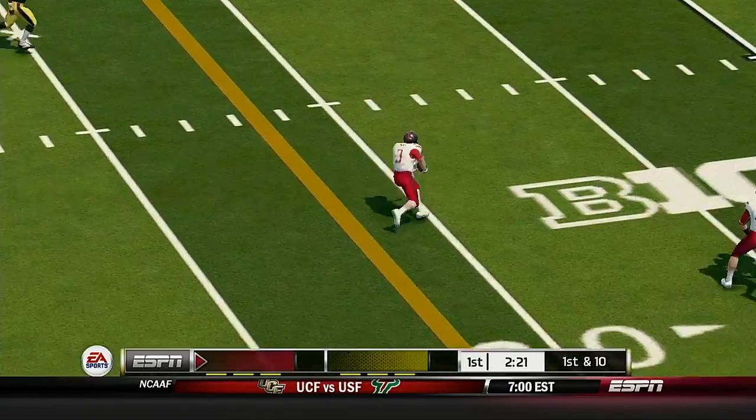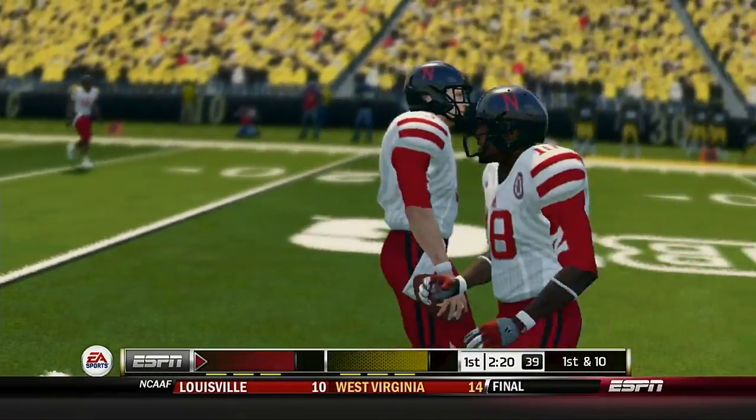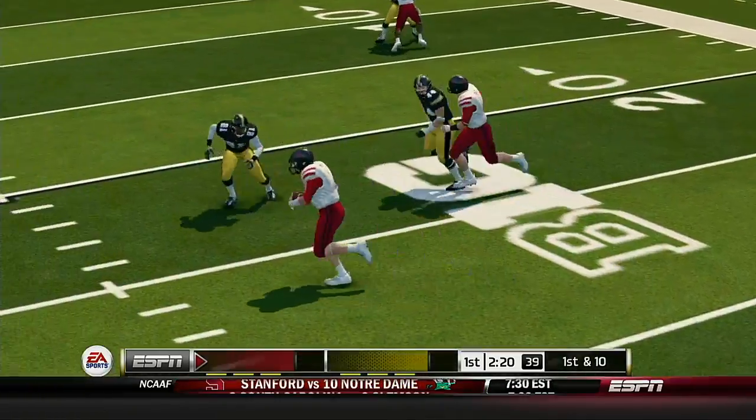Scrambling around. Slides down to the ground. He made a real nice play on that one. I'll tell you what, in today's game, you have to have the ability to run the football. Give the quarterback a lot of credit. He made a great play and really gave his team a boost.